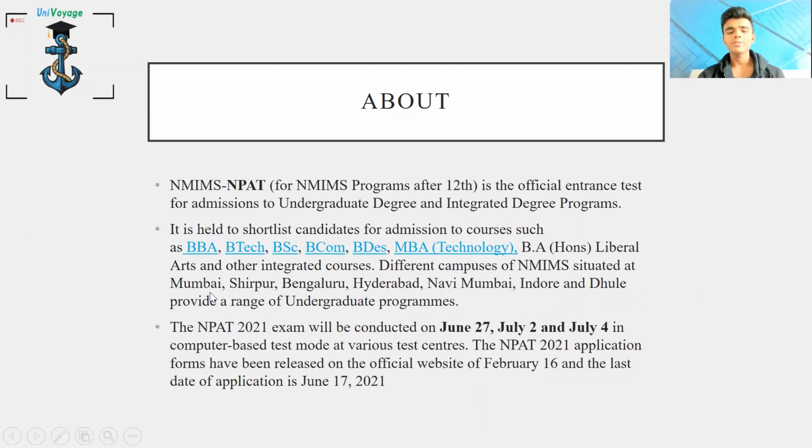So the Mumbai campus is the premier one, the one which aspirants usually look out for the most, and that is ideally what you guys should also be aiming for. And this is a very important thing to note that the NPAT exam will be conducted on June 27th, July 2nd, and July 4th. So please do note these dates, very important. And the registration is going to close on 17th of June. It's already started. You guys can visit their official website and fill out the form.